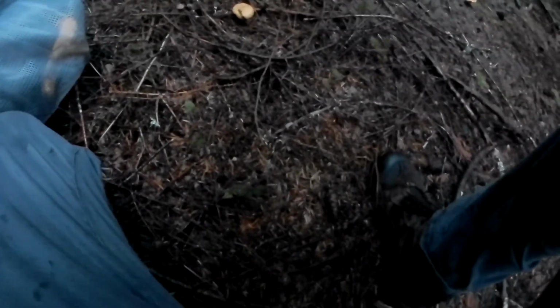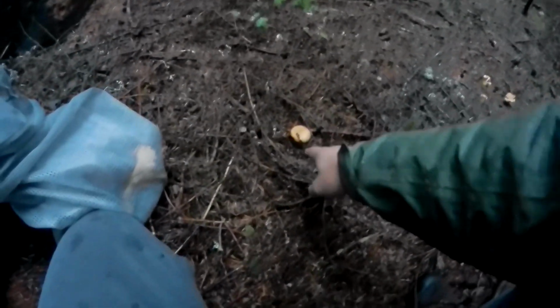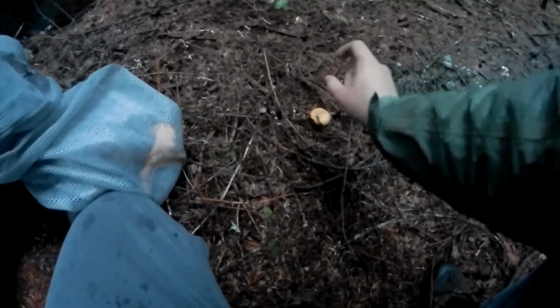This guy. So this one is kind of iffy. I don't know. We'll see. I'll pick it. You can tell what it is when I pick it. So you can see it doesn't have that uneven cap. It's more of a perfect circle. But we can tell really quick once we pick it if it's a chanterelle or not.